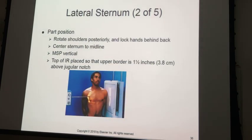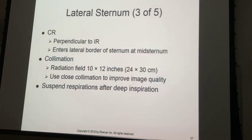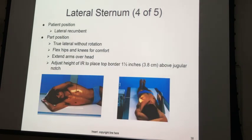So again, top of the image receptor about 1.5 inches above the jugular notch. Get the patient as lateral as possible. Use a 10 by 12 image receptor size. Close collimation so that you can increase the contrast and get rid of some of that scatter radiation. Have the patient take a big deep breath, which will also help to pooch the chest out, and have them hold the breath at the end of deep inspiration. So all that.